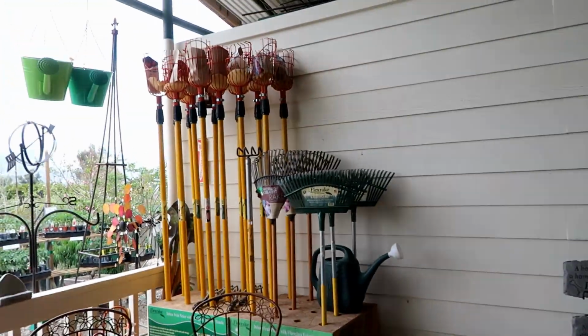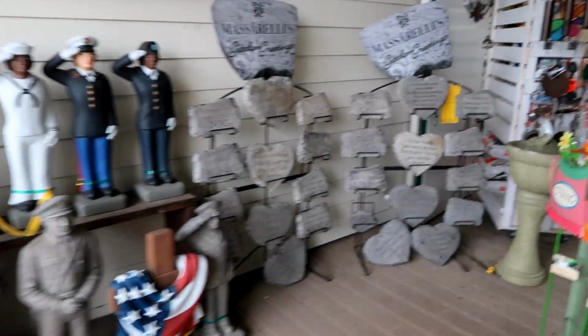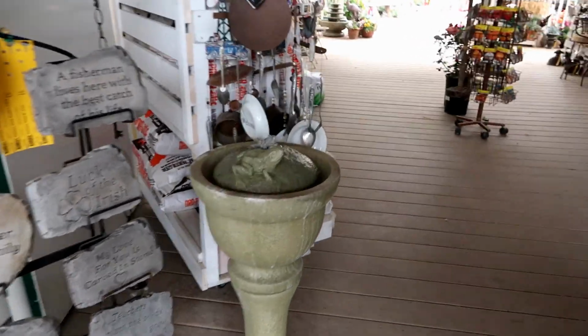They have all sorts of tools. They have tons of fountains.